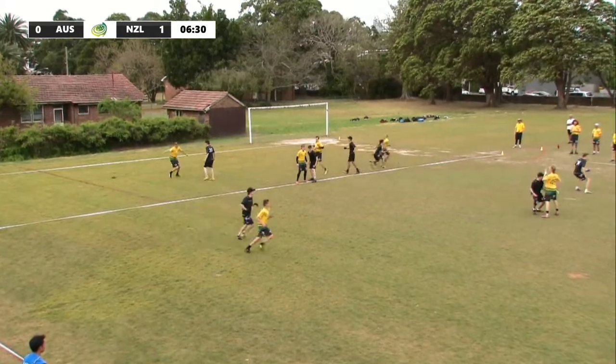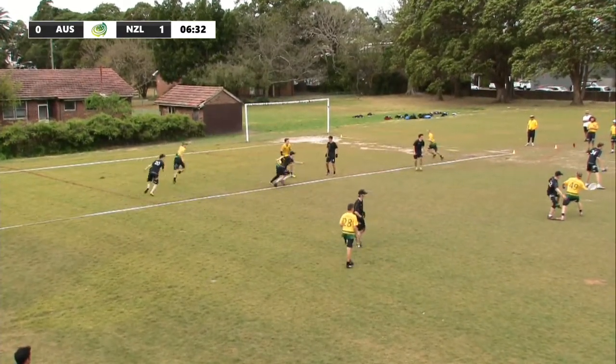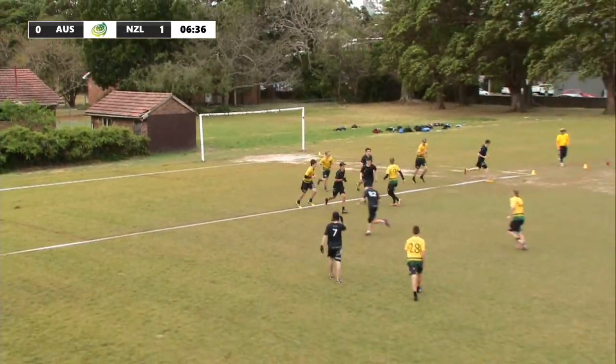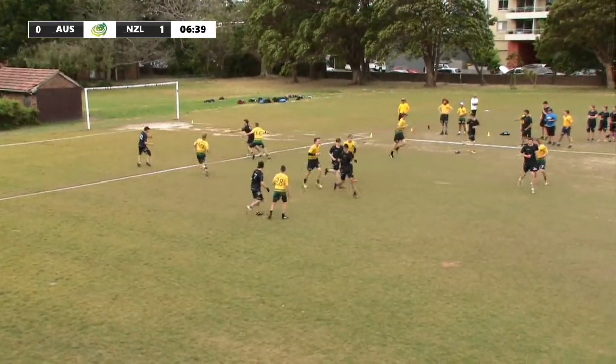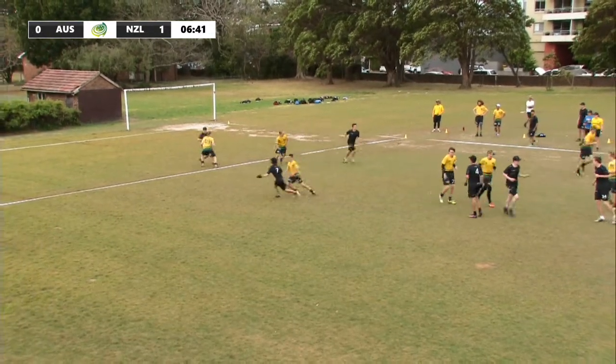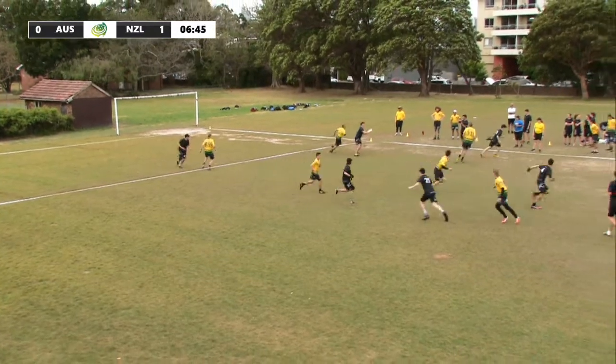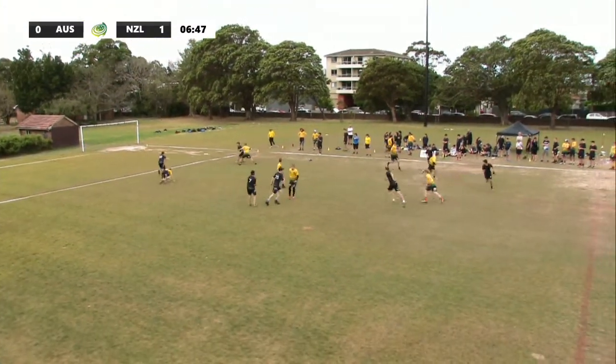It's patient offense. Getting a high stall count here. Puts it up, and New Zealand has come down with it. That is number 9, Josh Driscoll, who had a sensational game earlier on. Oh, Kid looked like he was going to lay out there, but didn't quite leave his feet.